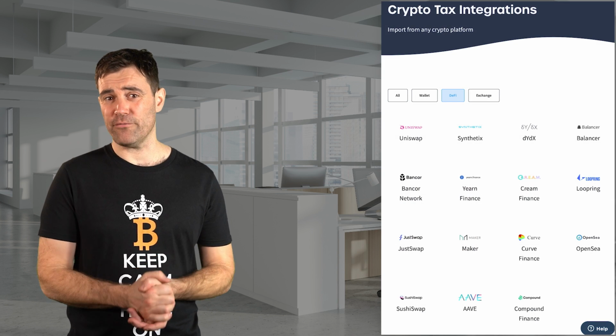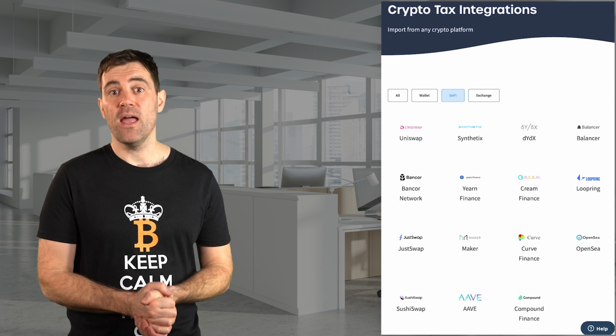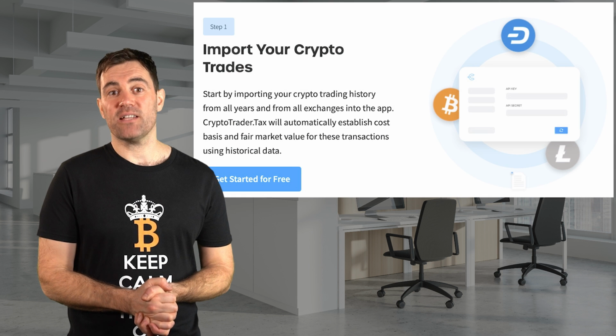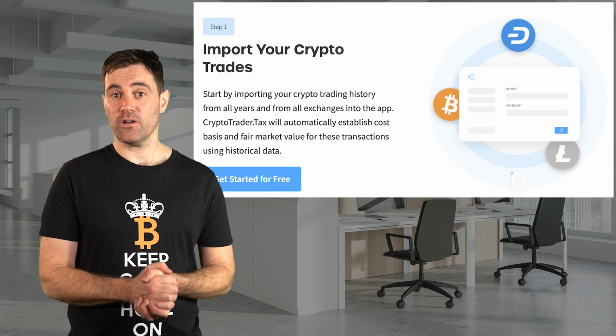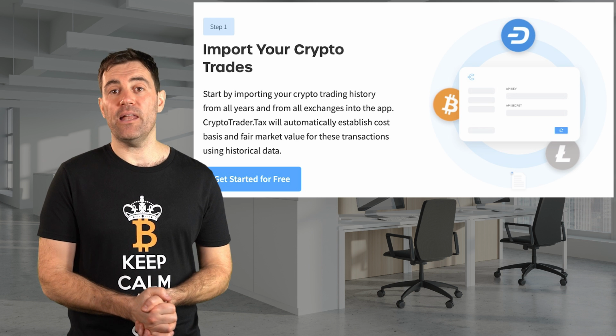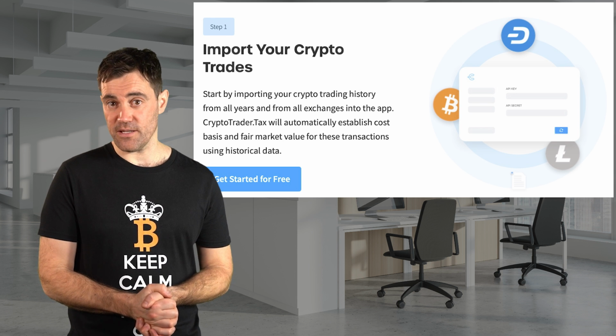Those who use DeFi will be relieved to know that integrations also exist for pretty much every major DeFi solution too, and the same goes for crypto exchanges. To be frank, if the crypto exchange you use isn't there, then I'll eat my t-shirt. Once you import those transactions, then CryptoTrader.Tax will automatically work out the cost basis and fiat value for each of those transactions by leveraging historical price data.